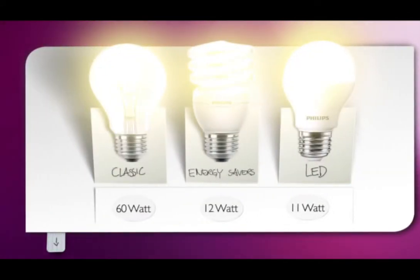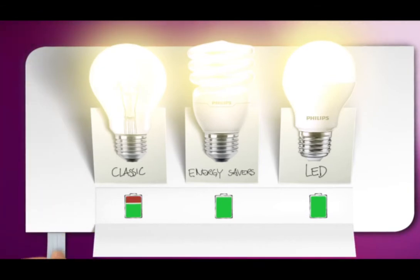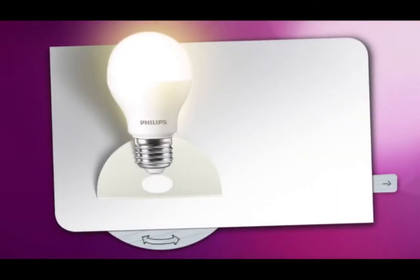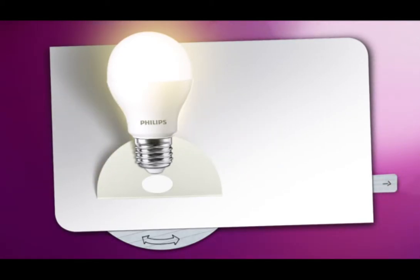Wattage tells you how much energy a bulb uses. But new technologies like LED and energy savers use less energy to generate the same amount of light as classic bulbs. Confusing, isn't it? If you want to know the amount of light a bulb really produces, you need a measure that allows you to compare all types of bulbs, regardless of the lighting technology.